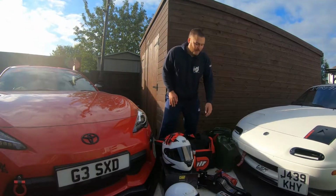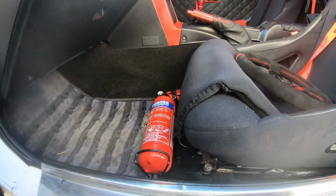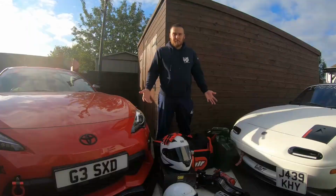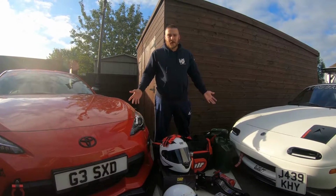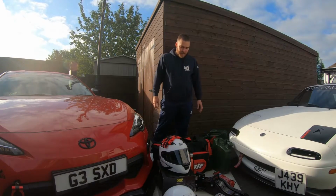Another essential thing would be a fire extinguisher. Obviously that's just basic safety. You can get them mounted in your car, or just keep one somewhere on hand. If you're not going full track day for your first one, you might not be going for a full mount in the car, but as long as you've got one somewhere, it's always a safe thing to have.